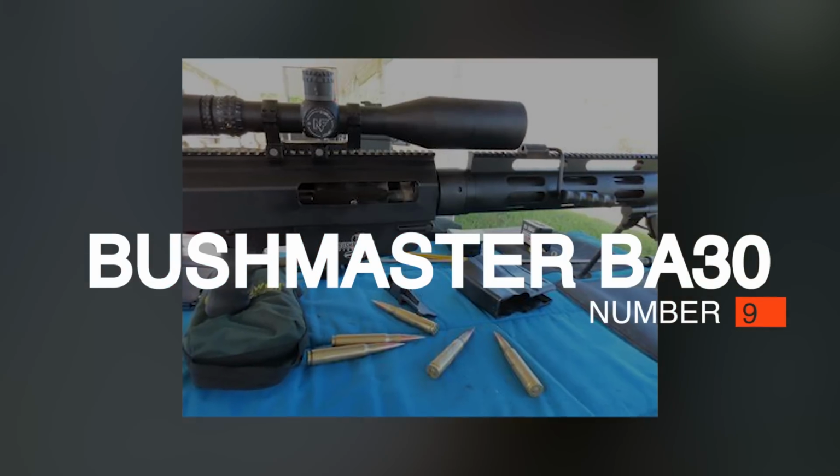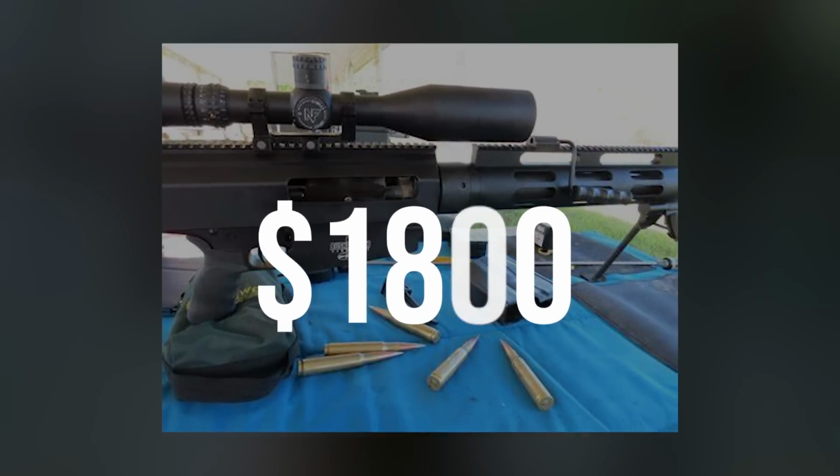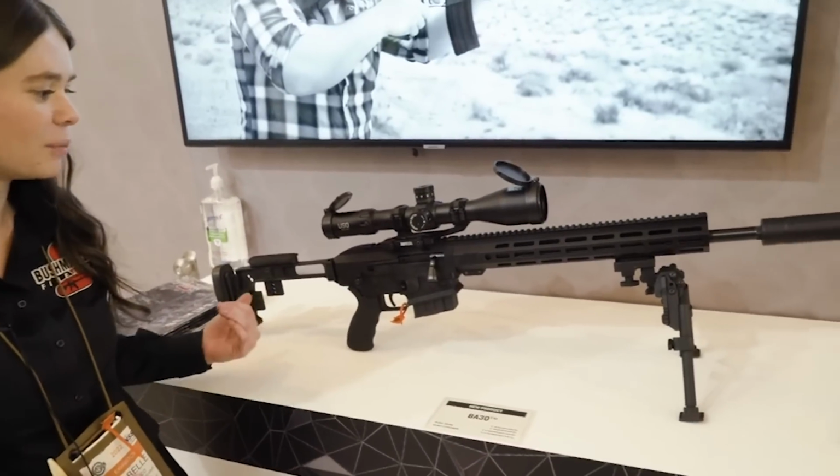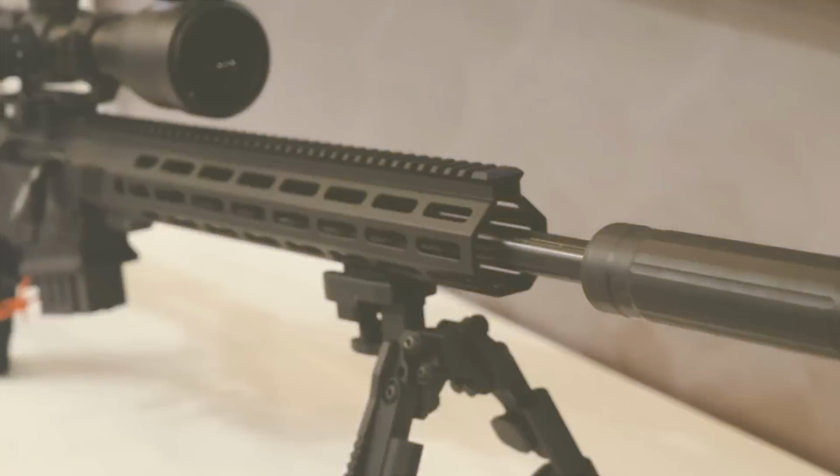Number 9. Bushmaster BA30, $1,800. Bushmaster is back. They seem to be trying hard to get back that former glory. The company started the show with an odd pick, the BA30.